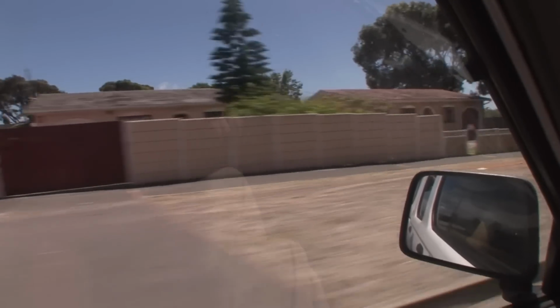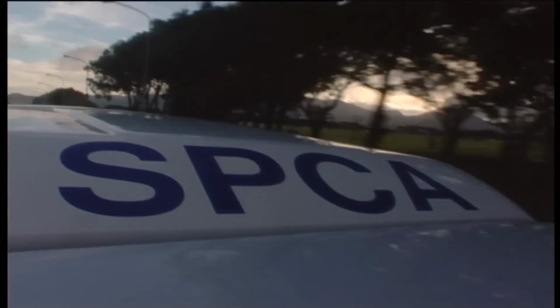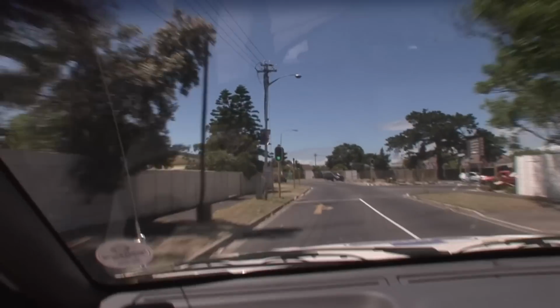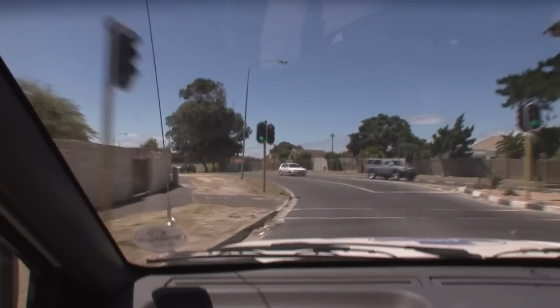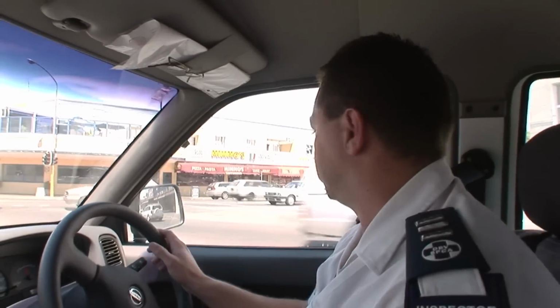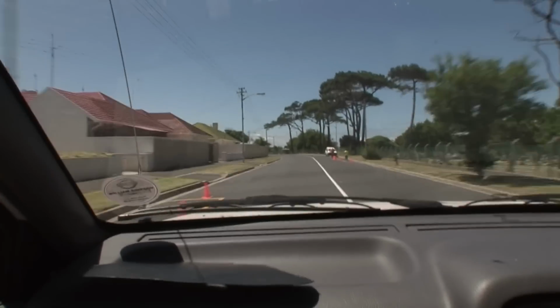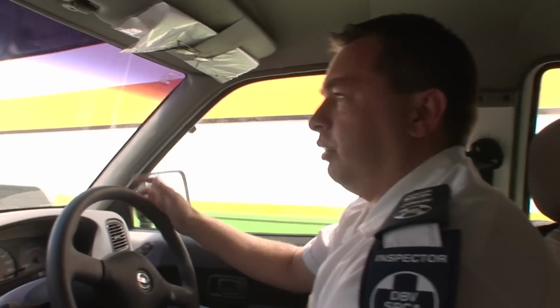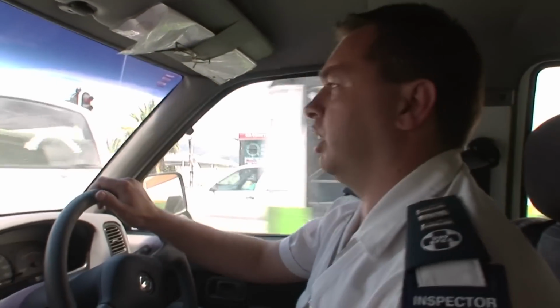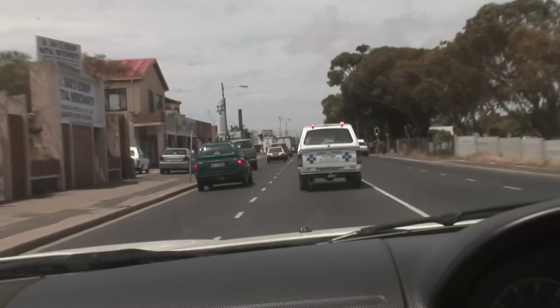Today, there's an emergency for Chief Inspector Andries Venter. A cat is trapped by its leg, in pain and in danger. The neighbours have called it in, saying that they're very concerned that the cat has been there for quite some time. I'm trying to get there as soon as possible, because you never know how bad these situations are, and if it's been there for that long, then it could be dehydrated, it could be quite severely injured.